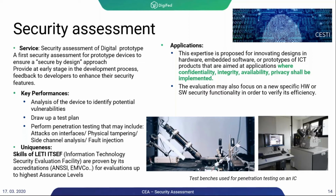What we would be doing is first an analysis of the device so as to identify potential vulnerabilities. It would lead us to draw up a test plan and then to perform penetration testing on the device. It may include attacks on its interfaces. It may include physical tampering to assess that the security box is sound, and also such things as side channel analysis, fault injection, perturbation, any kind of attack path that our experts may have deemed relevant for the prototype.